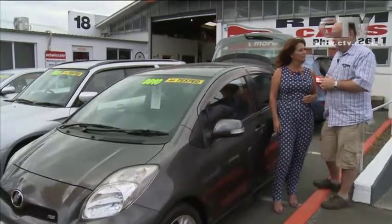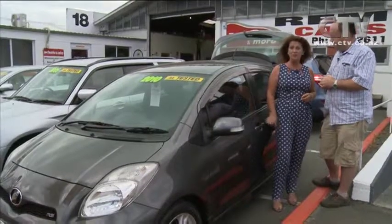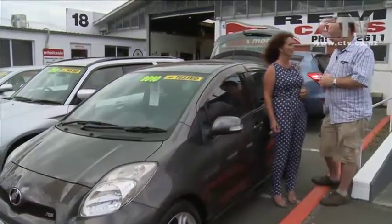So it's 1 year warranty, it's fully serviced, it's checked by the AA. It's got two remote keys. You can't go too far wrong. Incredibly tidy car. What else have you got on the yard? We'll go inside, shall we?